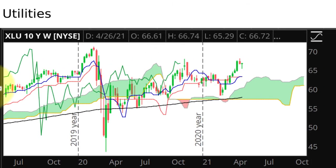Of these 9 sectors, utilities seems to be having the most problems, where we did have a consolidation at the first of the year, then a drop down to test the top of the cloud, and in doing so, it caused the blue Tenkan-sen to be pulled underneath the red Kijun-sen. However, the cloud did provide nice support. It's right at the 200 period simple moving average line, and market action then went up above the blue and the red, and now we see that the blue and the red lines are kissing, and they could be separating if market action can continue to move up.